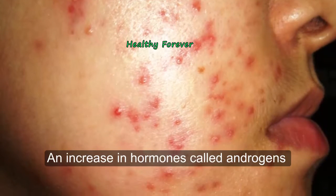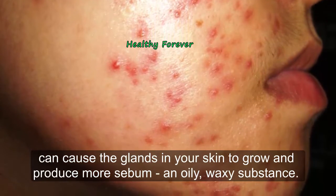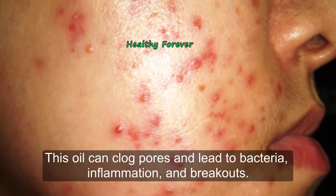An increase in hormones called androgens can cause the glands in your skin to grow and produce more sebum, an oily, waxy substance. This oil can clog pores and lead to bacteria, inflammation, and breakouts.